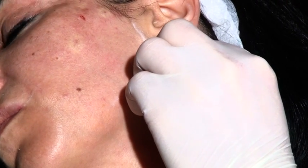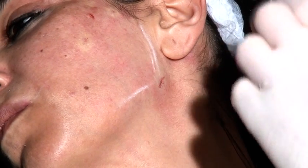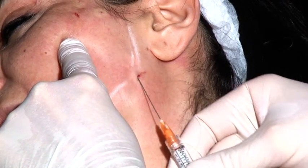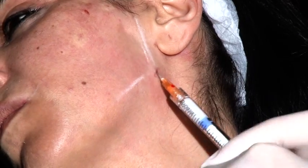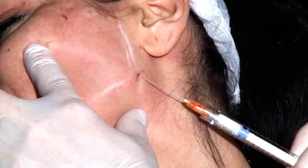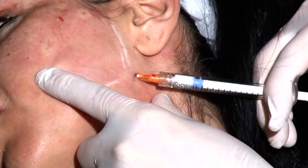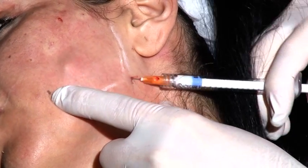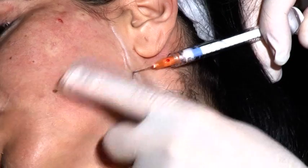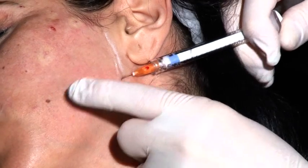Now I will change back to diluted Radiesse. I will give a nice fanning in between, and I'll tell you why. I don't need to give her a broader mandible. I don't want to create volume here laterally. That would only masculinize her face. But I do want to create some collagen because I want to have a lifting effect. So you see that non-diluted and diluted Radiesse work very well together.